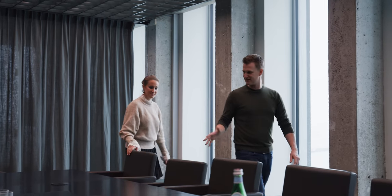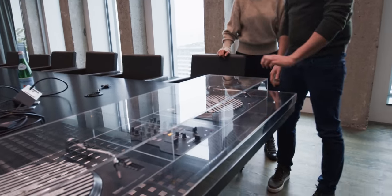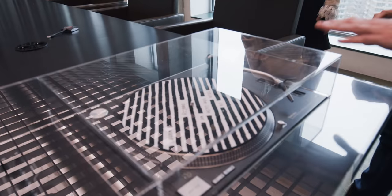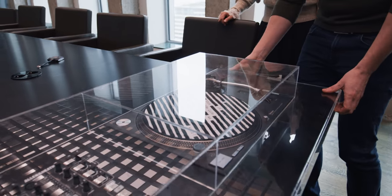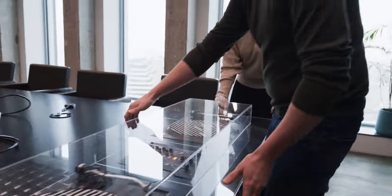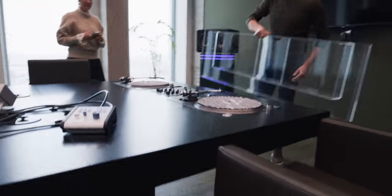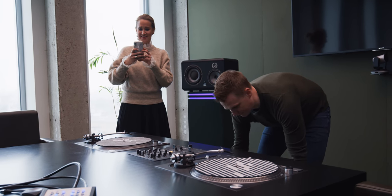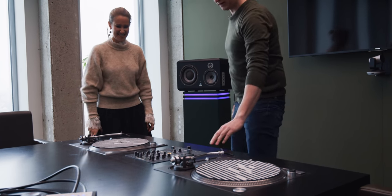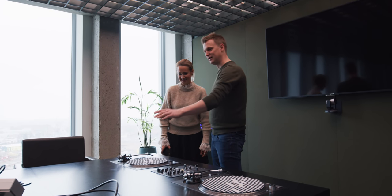What we made here is still something temporary. We actually made the vinyl players within the system. This was made to protect it, but this is super ugly. This needs to go. You can lift it. If this is gone, it looks amazing. So then you have just a vinyl table with the vinyl players. That's really cool. So when we have an artist signing, there's a vinyl playing.